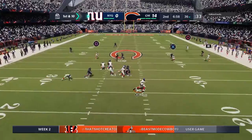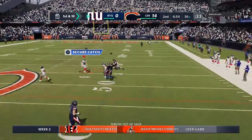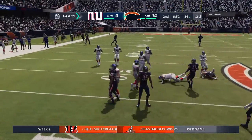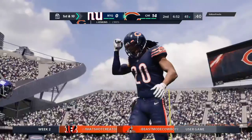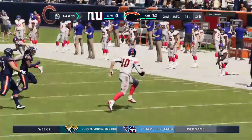They look to throw on 1st and 10 with Flacco. And for the 3rd time here in this half, it's intercepted. Picked off by Janoris Jenkins. And his crew will take over at their own 45-yard line.